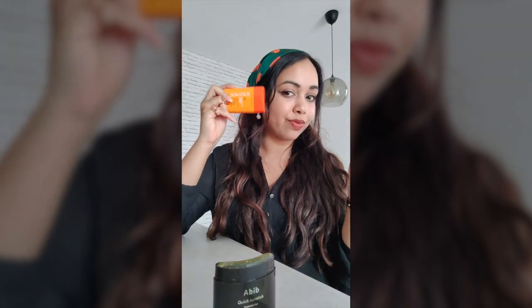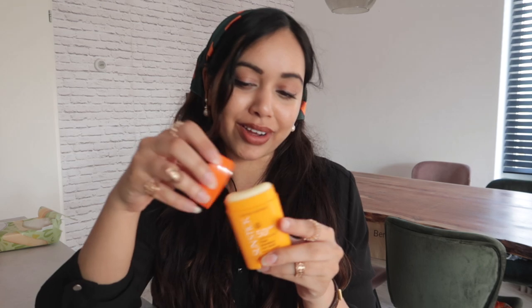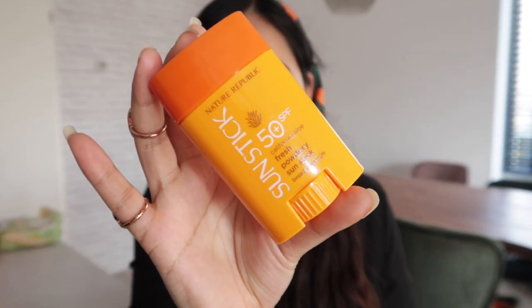And I just love the aloe vera smell that you get with this product. I love the color, and I love that it reminds me of Taeyang. You get 21 grams of product. And overall, yeah, I'm just really happy with this.